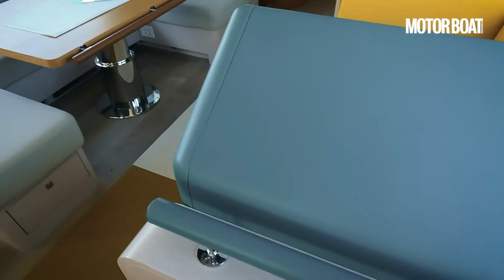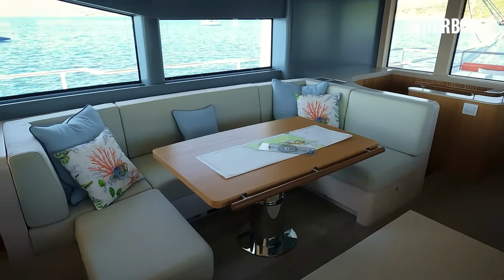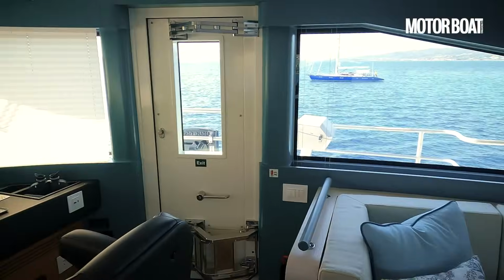Because when you're cruising around the world, you need everything with you. There's no point trying to buy stuff as you go along. You want to take the whole lot with you.